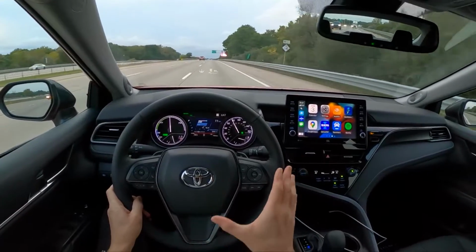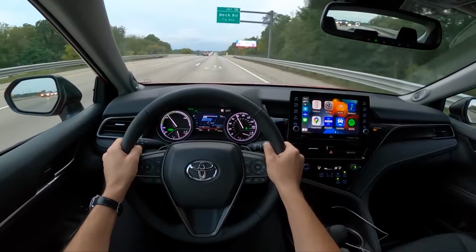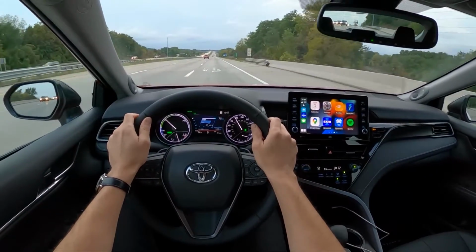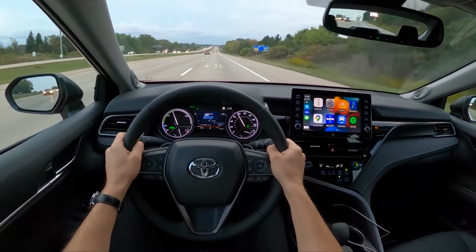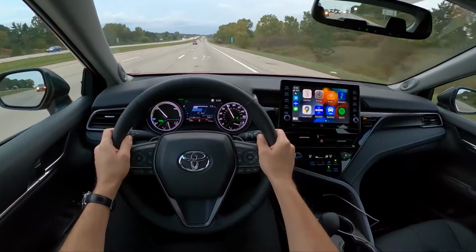I really love the way this Camry hybrid drives. I think this is one of my favorite Toyotas to drive. It's crazy. It's been so long that I've been wanting to drive a Camry hybrid. I've never really gotten behind the wheel. We've had a bunch of requests. Everyone's been asking for it. And I'm really surprised at how well it's delivering from the driving experience. I've truly enjoyed my time in this thing this week.